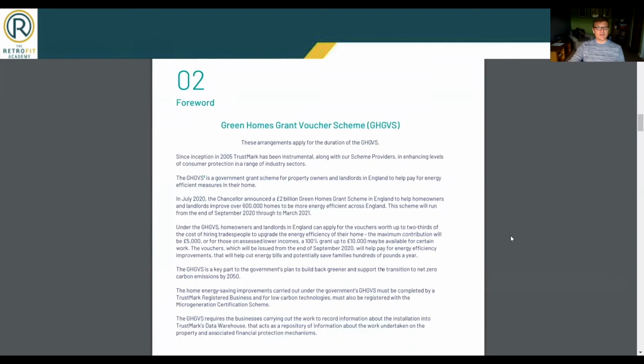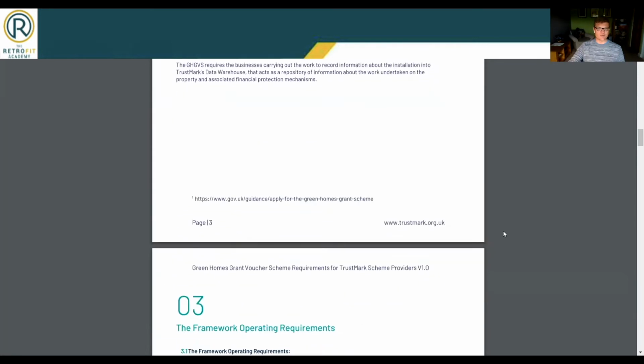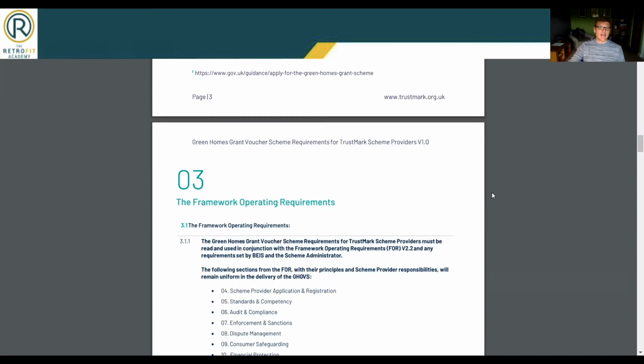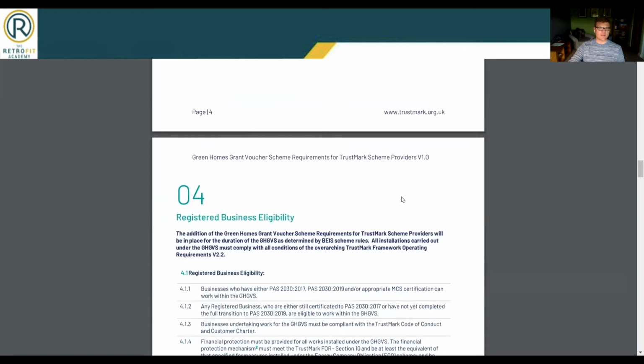Now, Trustmark have made it very clear that they want to put quality at the heart of this programme, as well as that large scale of delivery. And to achieve that, these scheme requirements require you to comply with the PAS 2030 standard.